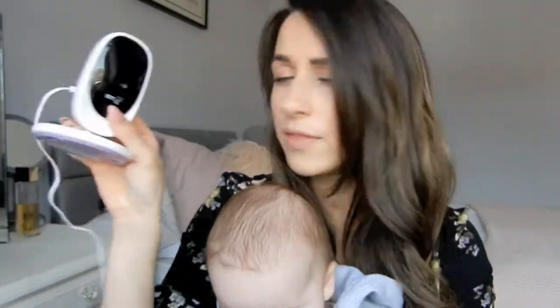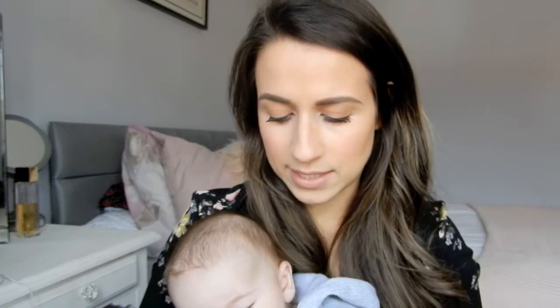It has a proper night mode video on it. So this is the camera, and then this is the monitor. It's portable. You have to plug it in and charge it. It has a really clear picture, so we know that he's fine. We just literally position it on the pillow and then take it off when we move upstairs. But yeah, 44 quid for a video monitor I thought was really good, because the ones that I've seen are like over £100. So that actually was pretty decent.